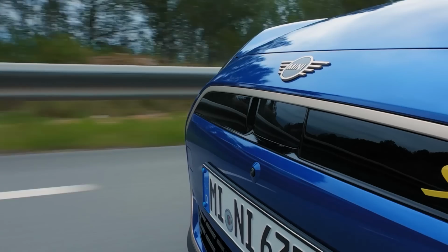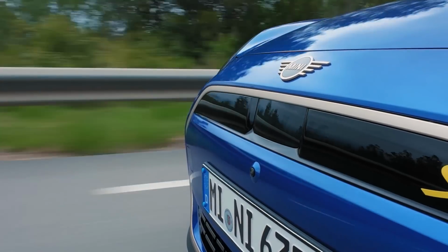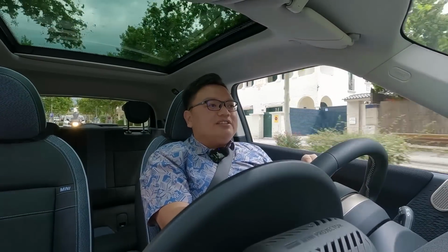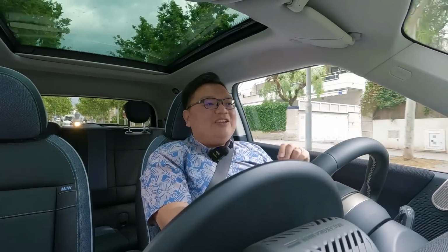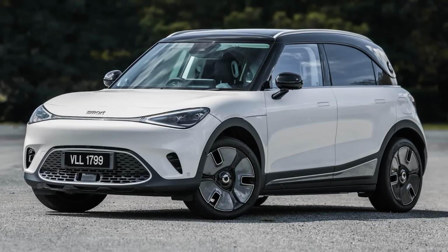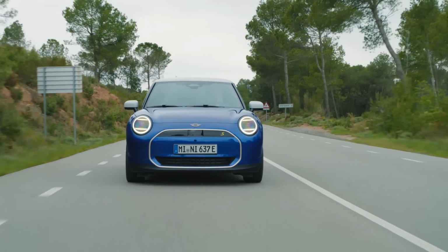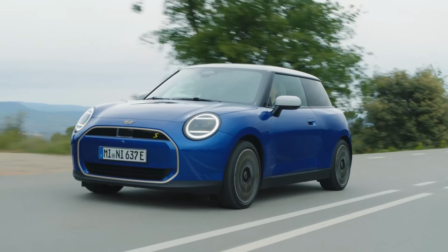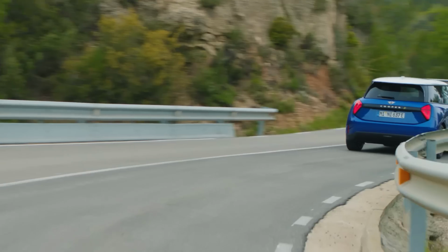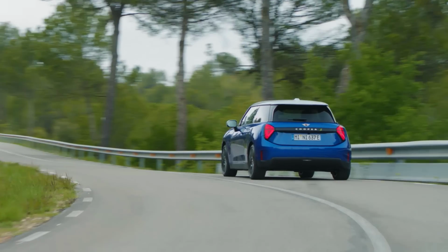Now, don't get me wrong, this is still by far and away the most dynamic feeling car of its class. If you are to drive this back to back with, say, a Smart #1, the difference is absolutely night and day. While the Smart #1 feels like a Chinese car, above all else, this feels like a proper European tuned vehicle, and one tuned by BMW and Mini at that, which is the best in the business for a car like this. Through carefully picked roads yesterday, this car does feel almost incredibly athletic.